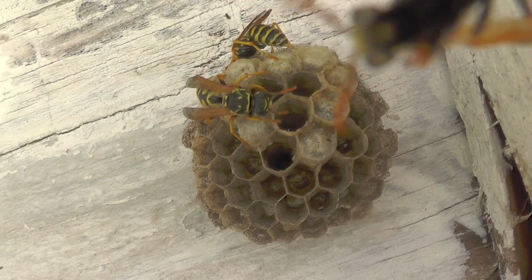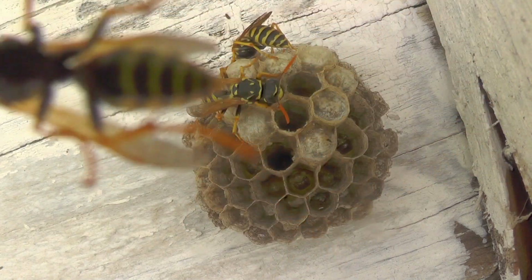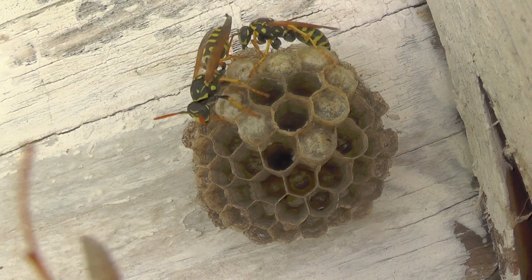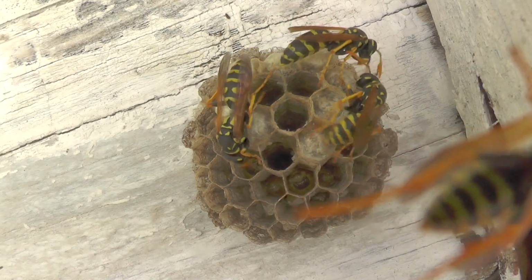Here again, one of the new wasps has come back from foraging and is trying to navigate the lens protector glass. So she's kind of photobombing the scene while she tries to figure out what this glass is in the front of her nest and how to get back home when she lands on it.